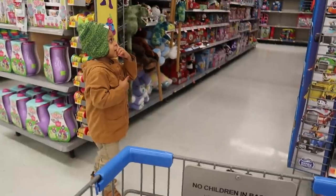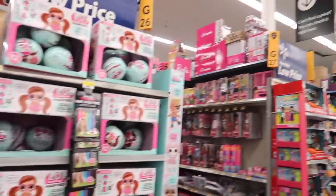Get some snacks for our road trip, because y'all know we are driving to Georgia, so that is a 15-hour drive. So I'm just like, get some stuff to prepare for our road trip. And yes, honey. Lord, this is supposed to be a quick trip.